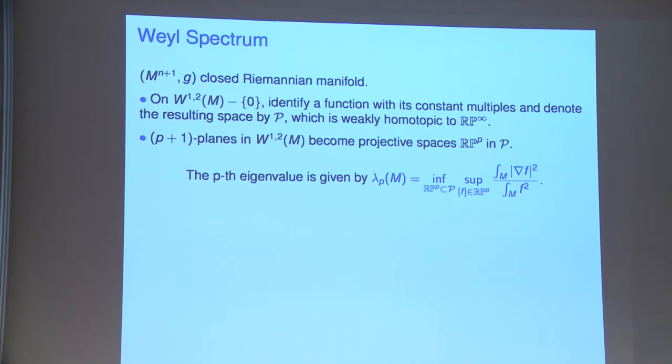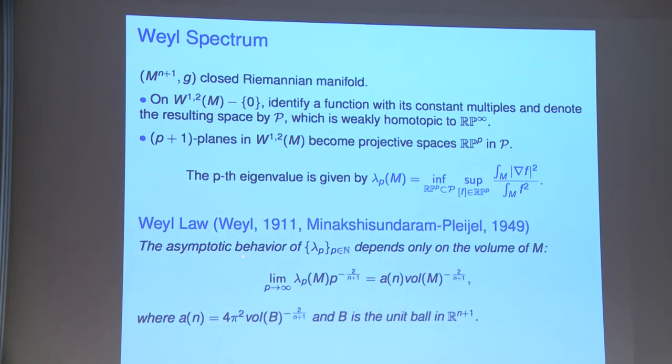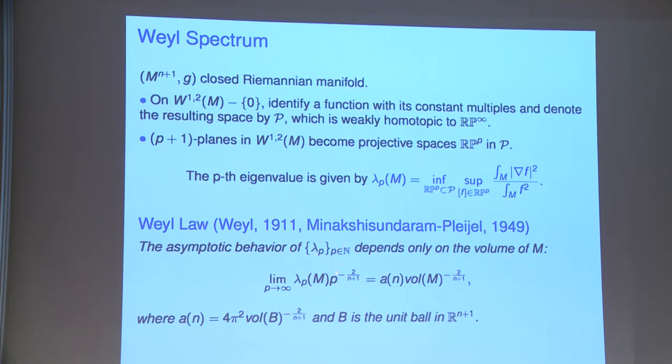Okay, so that was the construction. The most fundamental result one learns about the sequence of eigenvalues, which is called the spectrum of the manifold, is that as p goes to infinity, the asymptotic behavior of the spectrum depends only on the volume of M. What we saw in the first talk of the morning was a more detailed, refined analysis of the second and third order terms there.